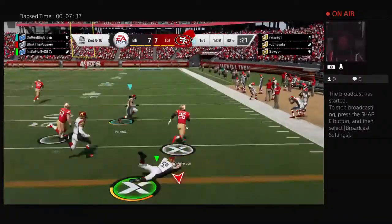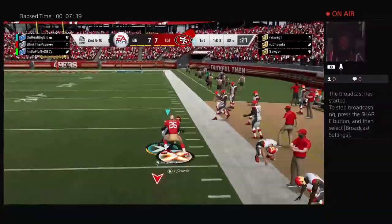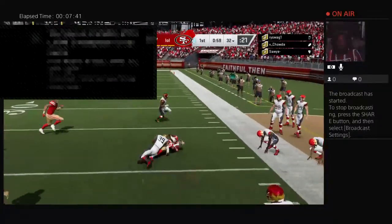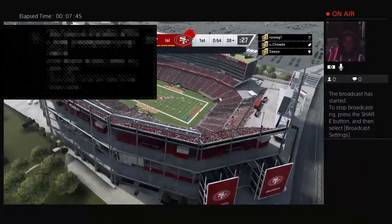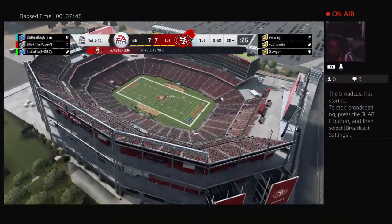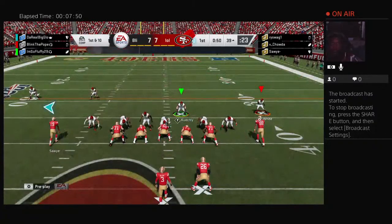Zadarius Smith, you're a 97. I mean, you're a 95. I mean, 96. Why didn't you make that play? This guy is a bitch for running. Nah, I respect he's running screens. 29 yards, 1st down.